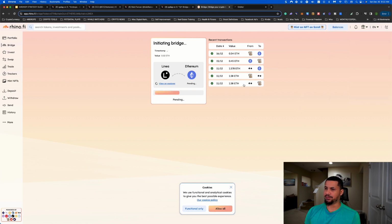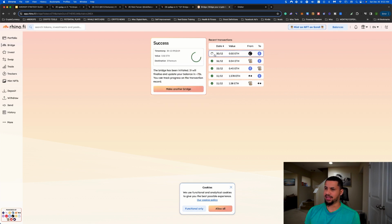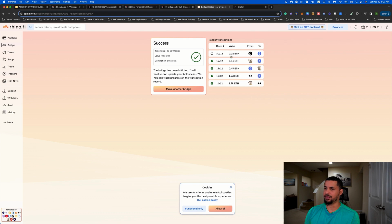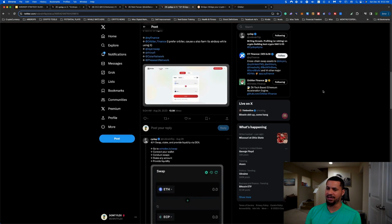Now I'm not going to wait for this bridge to complete. We basically saw what that looks like. On the right hand side we can see it actually bridged over very fast. So it looks like it's still processing, but I'm sure that Ethereum is now inside of my account. If I go back over to Linea, I will see that it was just deposited, so that's $45. So that's just another option for you all. We're going to go ahead and move on to the next step.